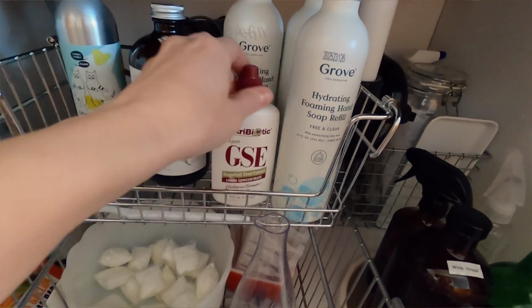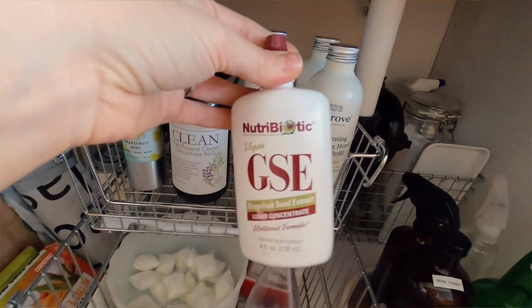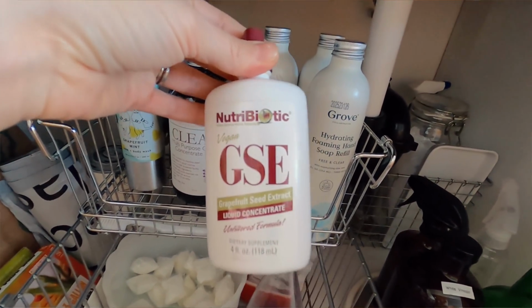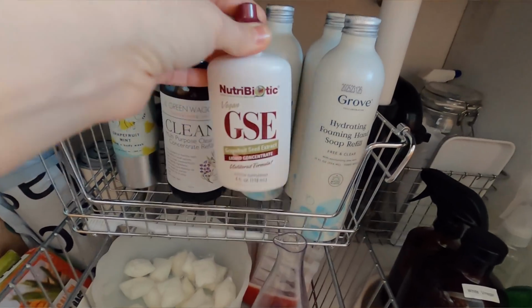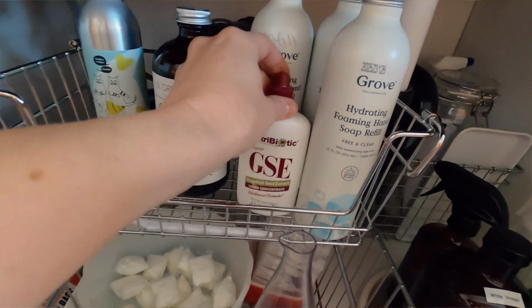I used this grapefruit seed extract to clean my produce. I just put 10 drops of it in a really big container of water, a big bowl of water, and wash my produce that way. And I really like it. It lasts a really long time.